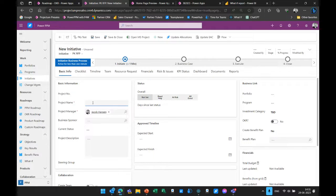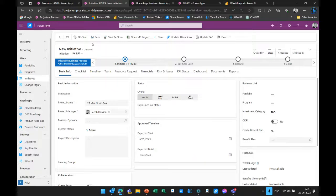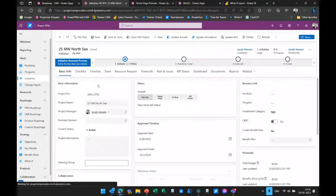I will give it a name, 25 megawatt in the North Sea, and I'll give it a status. We are active, and I will give it a start today, and the project in itself is going to end in December 24, like this. Save. Now I have defined a project placeholder, and now I need to develop the project.